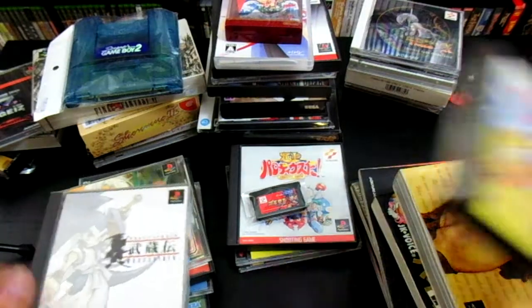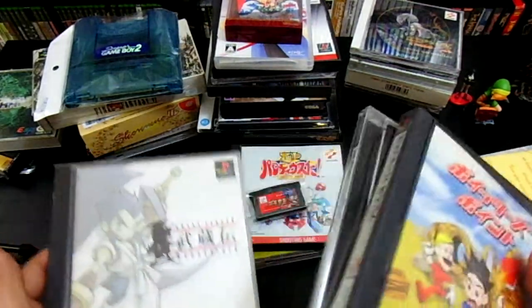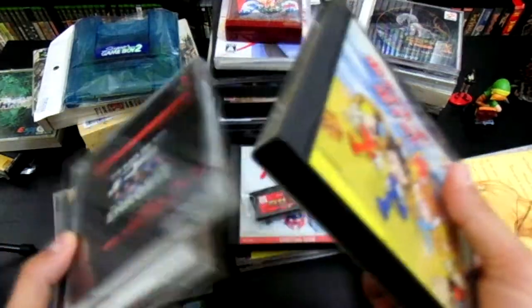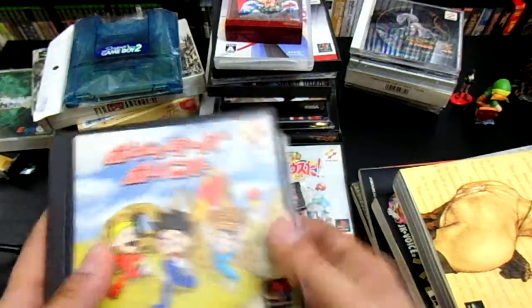There's Brave Fencer Musashiden. Actually, let's bring this up while I have these three out here. These are all Japanese PlayStation 1 games, and in the States we had a pretty uniform jewel case policy, I guess, for our games. The design was all pretty much strictly the same. And over here, there are 3 different types.